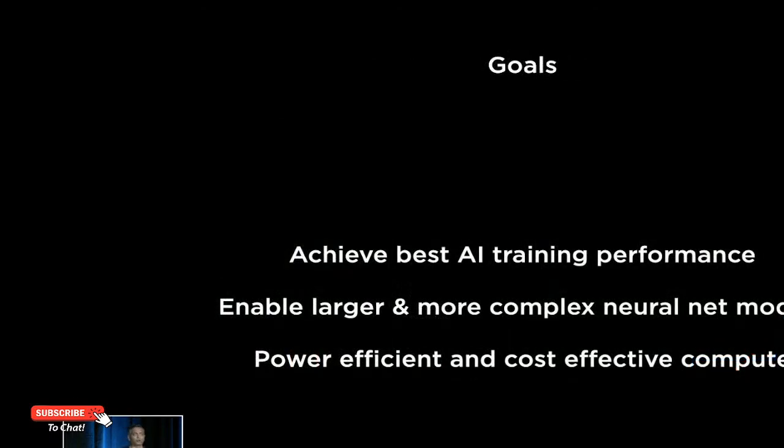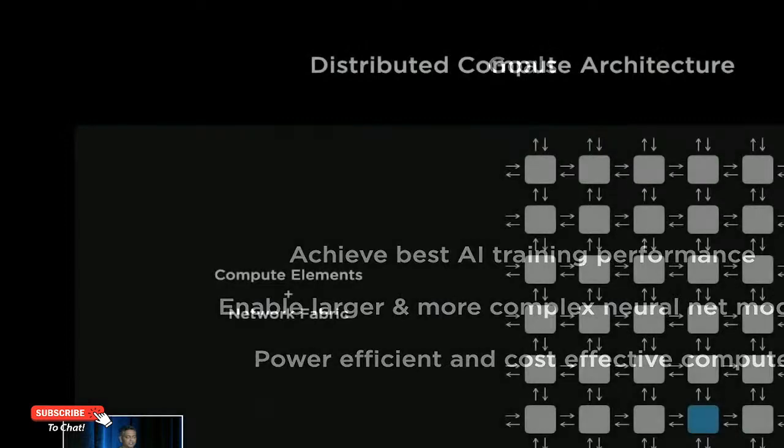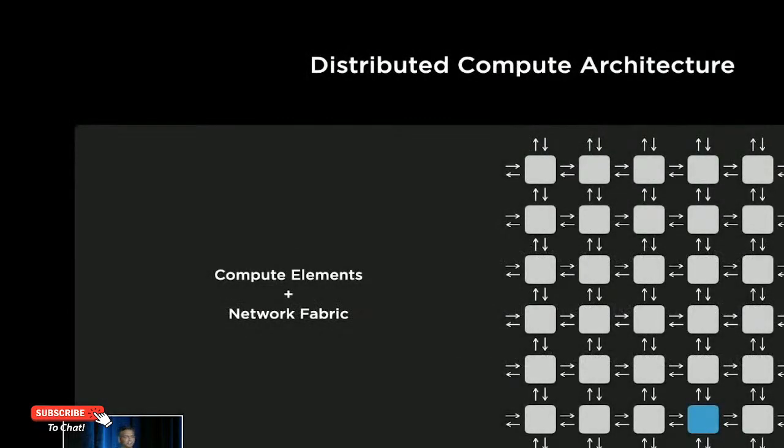Our goal is to achieve the best AI training performance and support all these larger, more complex models that Andre's team is dreaming of, and be power efficient and cost effective at the same time. So we thought about how to build this, and we came up with a distributed compute architecture. After all, the training computers out there are distributed computers in one form or the other. They have compute elements in the box out here connected with some kind of network. In this case, it's a two-dimensional network, but it could be any different network.